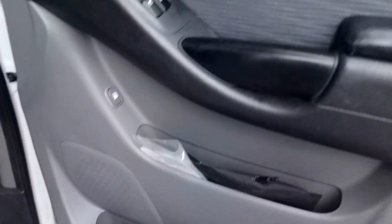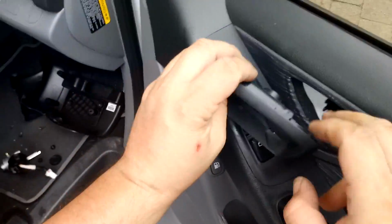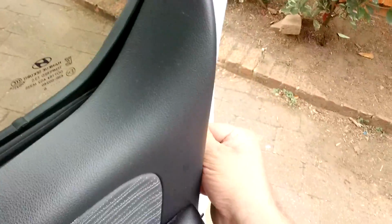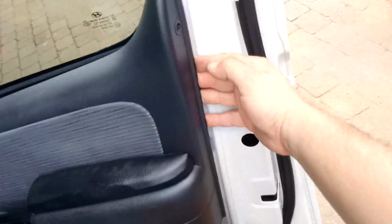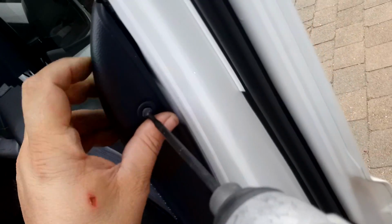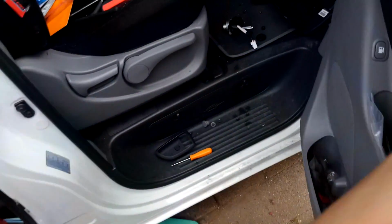Pop, pop. No more there. That's out. Pop, pop. One more up here. One more just holding on right here. One more screw. How did we miss that one? There it is.